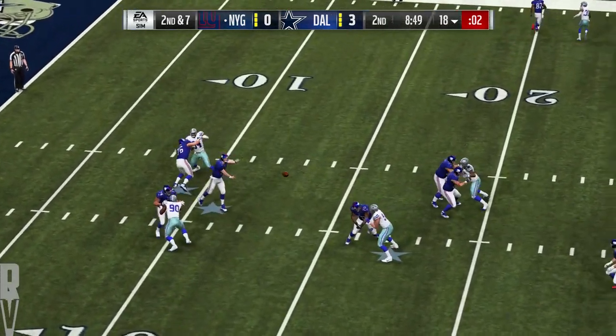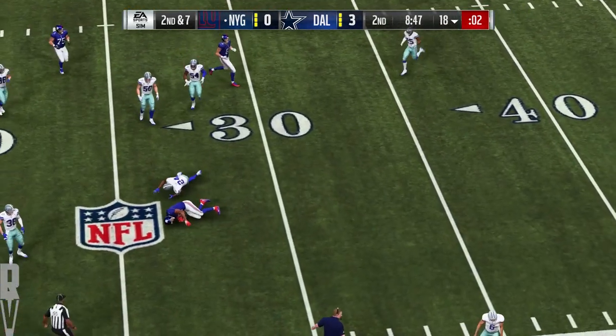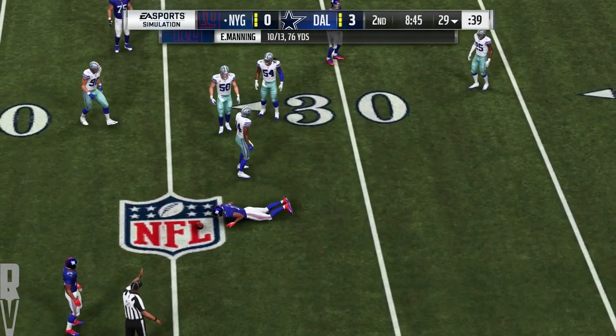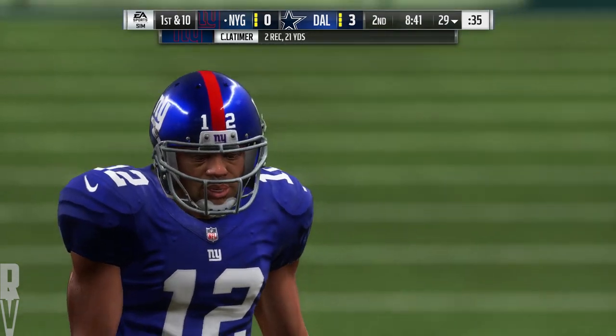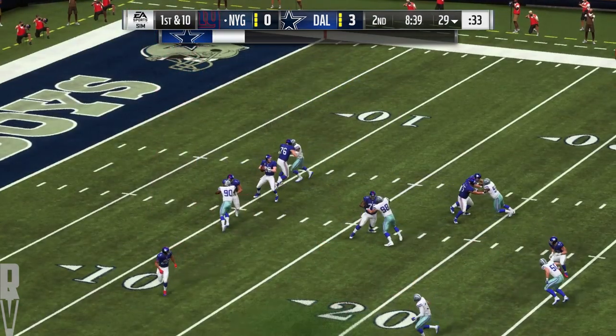On second down, here's Manning. And he gets it complete to Latimer. And he'll be taken down, but not before he gets this football out shy of the 30 to the 29.